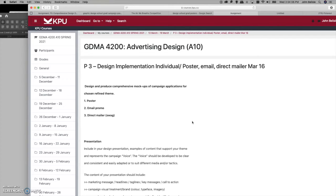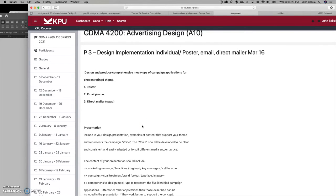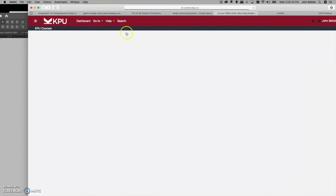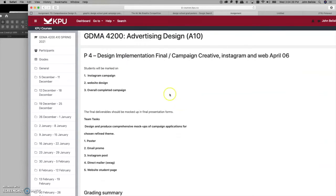So the first 3 deliverables you're going to be marked on are the poster, email promo, and a direct mailer. As part of that you're refining your individual campaign, but those 3 will be marked specifically. Then if we move to the final P4 presentation, here you're specifically going to be marked on Instagram, website design, and the overall completed campaign. So that gives you 3 specific things in P3 and P4 to aim for.